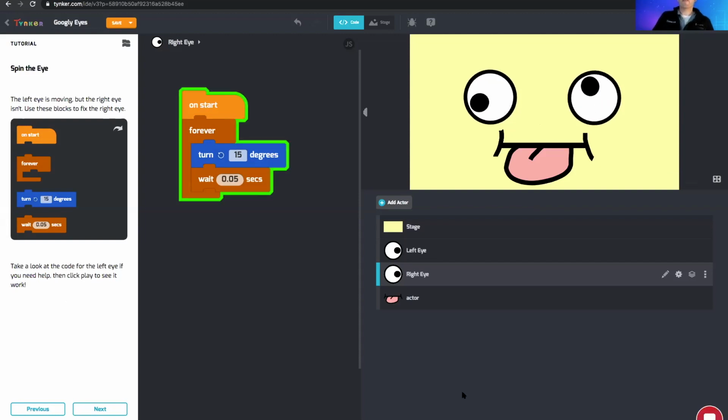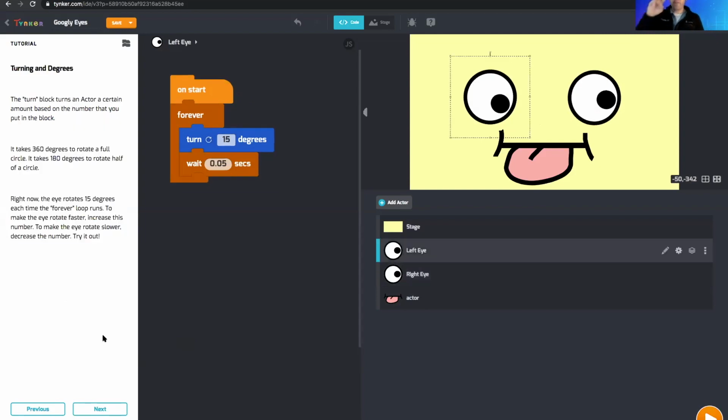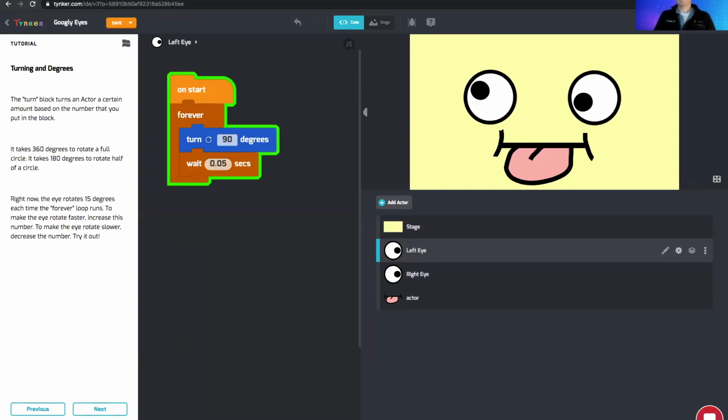Oh, yes, so that works. And you can see my code is running. Things look pretty good right there. All right, so next, I'm gonna move on. I'm on step 3 already. So now what I can do is I can change the degree of the turn block. And this is a great example of using degrees, right? Angles and degrees. So right now I'm turning 15 degrees. It takes 360 degrees to make a full rotation. We can play with that a little bit, right? You can see what that looks like. And you guys can totally change that up.